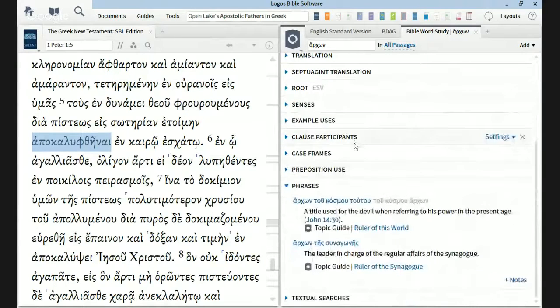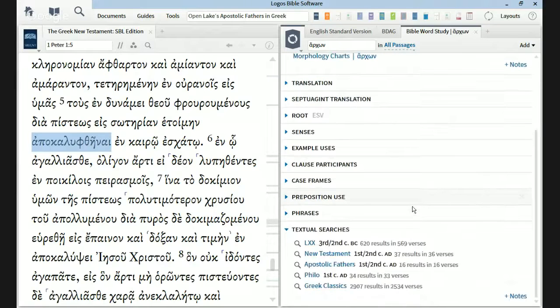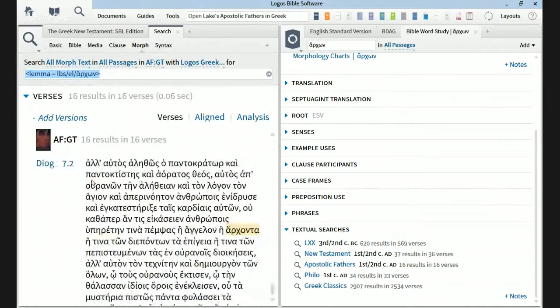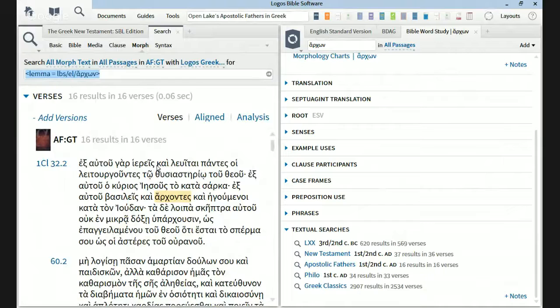And the last one that I'll point out is textual searches. So I'm looking at archon. This obviously depends on what books I have in my library, but you can see usage of this word in the Septuagint 620 times, in the New Testament 37, in the Apostolic Fathers only 16, in Philo. These are what I happen to have in my collections. So I could now go and say I'd like to look at all occurrences in the Apostolic Fathers, and I'd be able to find how this word is used in early Christian literature that's pretty close to the New Testament. So quite a lot of powerful tools anchored to this little word study thing.